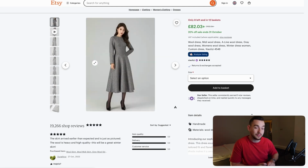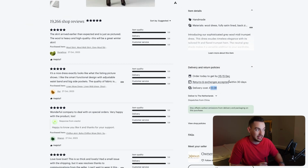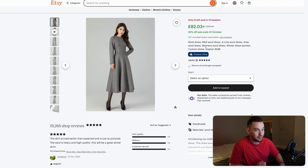I estimated 50% net margins on this. So if they sell something for £100, they're taking home 50. I think it's more than that, because they've got that £12 shipping on it. And they don't have particularly fast shipping either. So they're making a lot of money on these items.